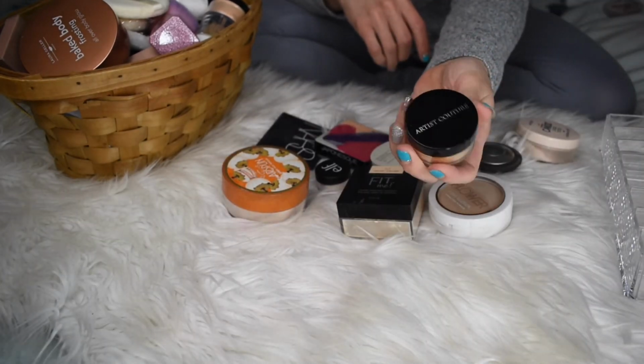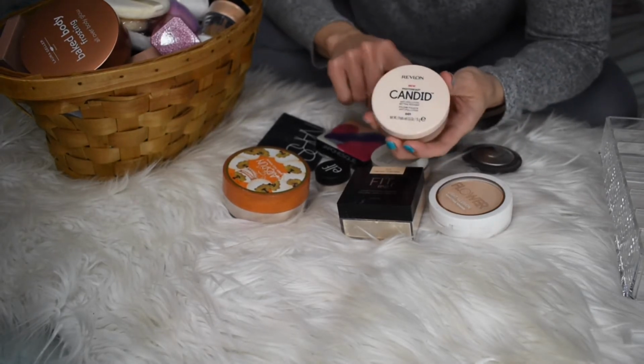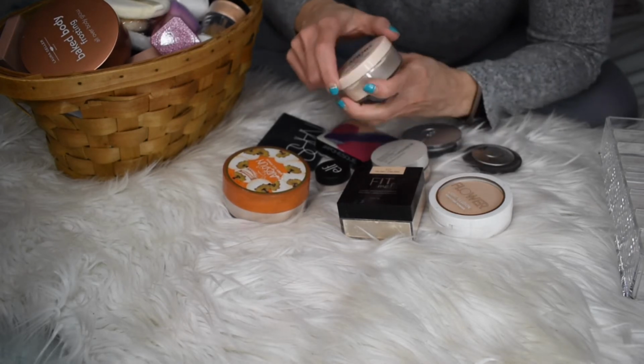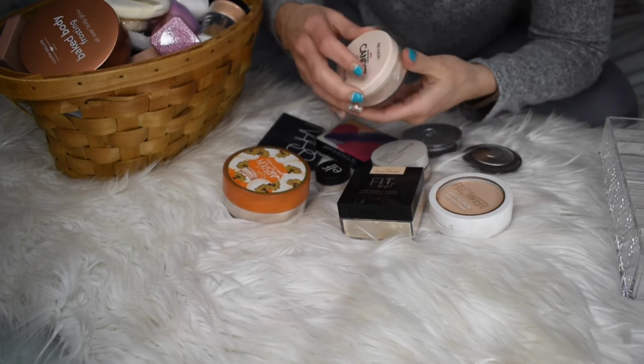Here's another Artist Couture highlighter. We're gonna go ahead and just put this with the highlighters. The Revlon Candid is another one I really love from the drugstore. This is a really finely milled, silky setting powder that I use often. This one is open, so this will stay towards more the front of my drawer. But yeah, I think this is a pretty good one.